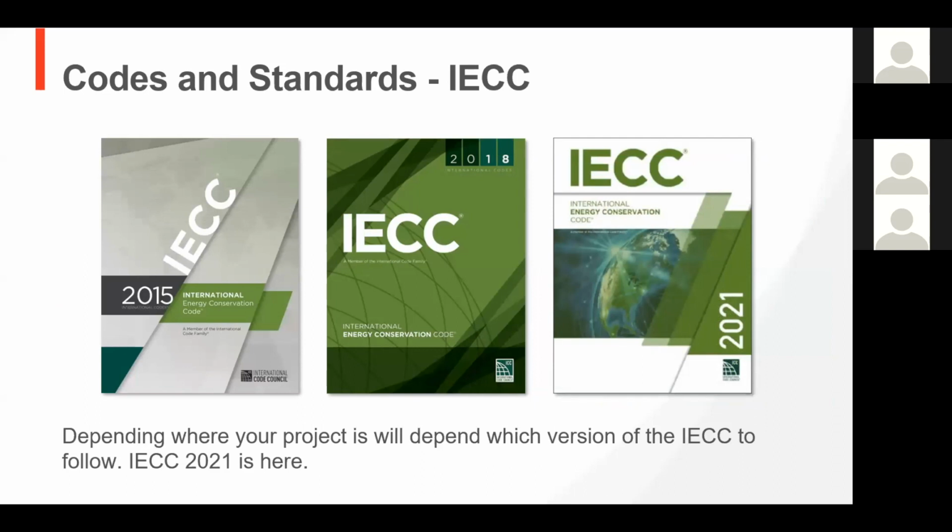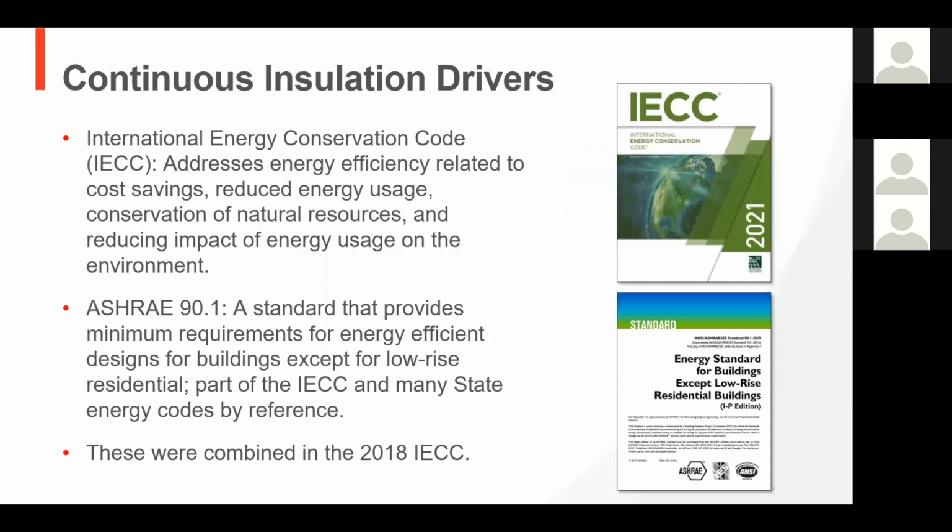As with anything we try to construct in the way of commercial buildings, it's driven by codes. In the case of exterior continuous insulation, you'll see that that's covered under the IECC 2021 Energy Code. Depending on where you're at and your project, you'll either be using the 2021, 2018, or 2015 codes. Originally, it was broken out into two: the International Energy Conservation Code, or the IECC, and then ASHRAE 90.1. In 2018, they decided to combine both of those into the 2021 IECC.